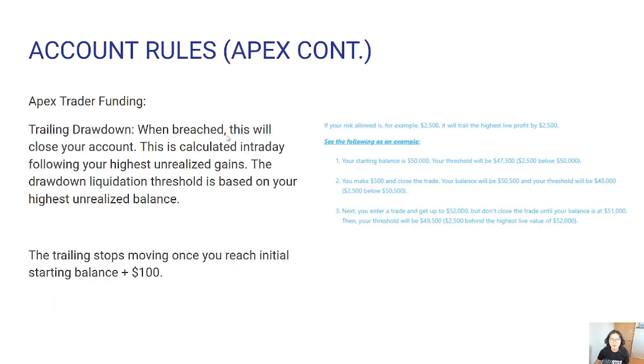For Apex, they don't have a daily loss and they don't have a consistency rule in the evaluation, but they do have it in the funded. But they do have a trailing drawdown. So for trailing drawdown, if you breach it, it will close your account. And this is calculated intraday following your highest unrealized gains. The drawdown liquidation threshold is based on your highest unrealized balance.